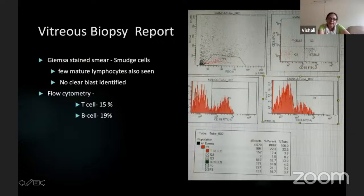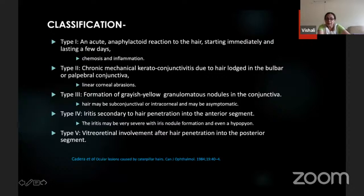Of course, we keep on doing all this crazy stuff, but there was nothing to show on flow cytometry. There were a few mature B cells. So when we talk of caterpillar hair-induced inflammation, it has five types. Type 1 is an acute anaphylactoid reaction which starts immediately and lasts a few days with chemosis and inflammation, mostly in the conjunctiva. It can become type 2, which is chronic mechanical keratoconjunctivitis because the hair gets lost either in the bulbar or palpebral conjunctiva and may cause corneal abrasions.